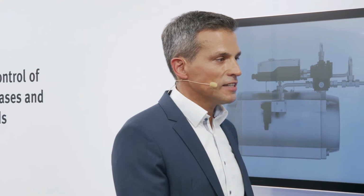But now come back to what you just said in advance. This is the local commissioning of the setup of the positioner for the linear or the quarter turn actuator. But this can also be done remotely. Yes, we have HART communication, and through HART communication and FDI or FDT-based methods, it's possible to have remote access to our positioner.